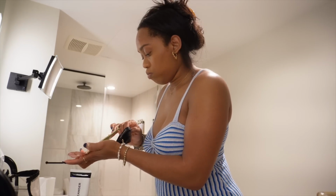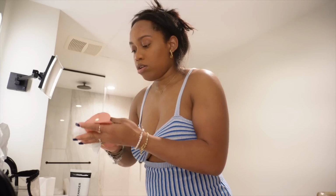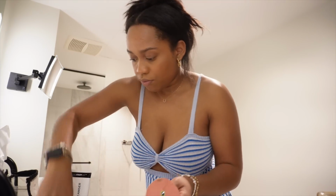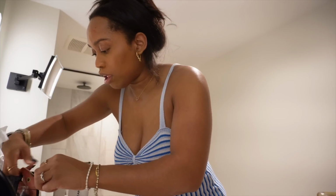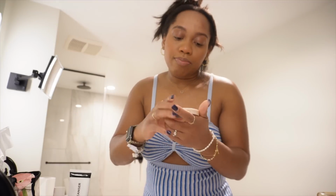42. Why is this wet? I wipe this down. This whole side bit is wet. Okay, that's that. I'm just going to go back over it with this bronzer.